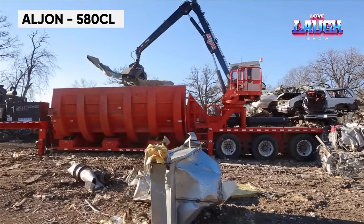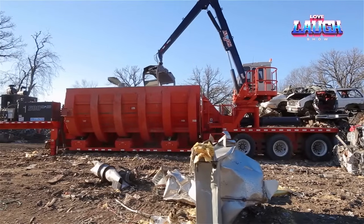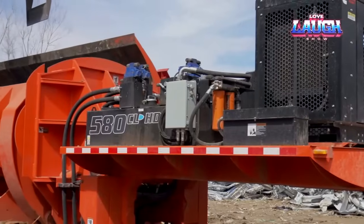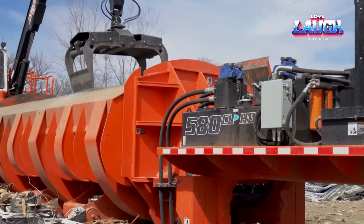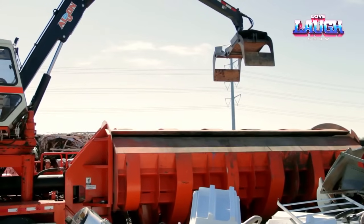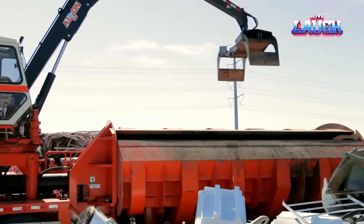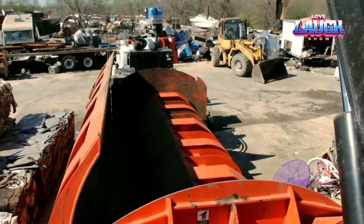LALSHOW 580CL is a fully portable scrap car logger and baler that's easily transportable between job sites, a road-legal one-man operation. Powered by a 350-horsepower Cummins diesel engine with a hydraulically driven pump, the 580CL produces shredder-acceptable logs or bales from loose tin, white goods, and full-size vehicles.